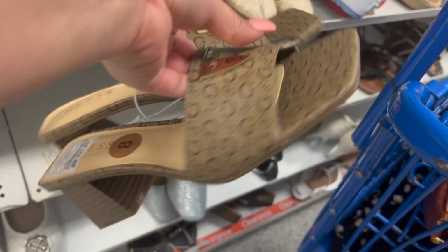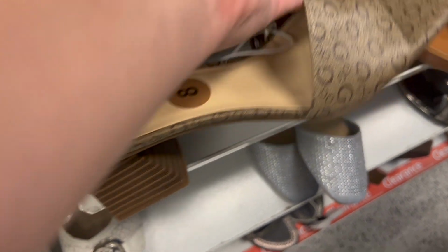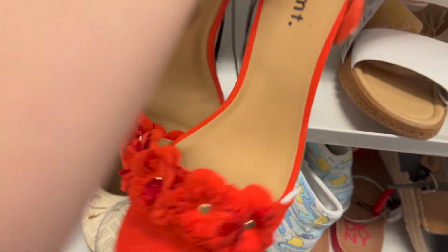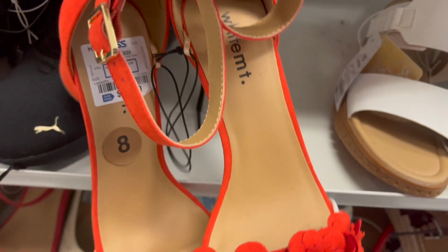Like these Guess ones were cute, not my style. These mules were adorable. I don't know why I put them back. Now that I'm looking at them, I should have got them. $27.99, not bad. And then these red ones, OMG, I fell in love and they were only $18. Aren't these so cute? This is just my style. I don't know why, I like ugly styles like this.